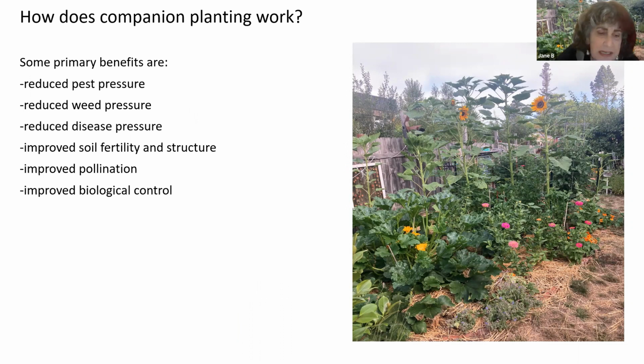How does companion planting work? Some primary benefits of companion planting are reduced pest, weed, and disease pressure, improved soil fertility and structure, improved pollination, and biological control.